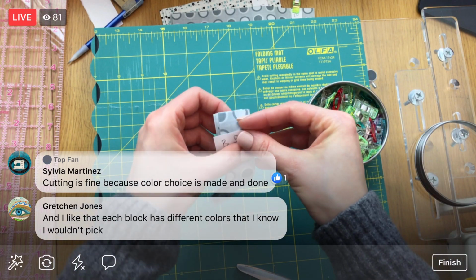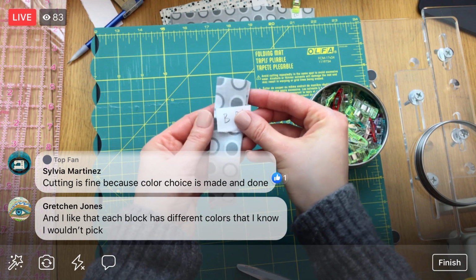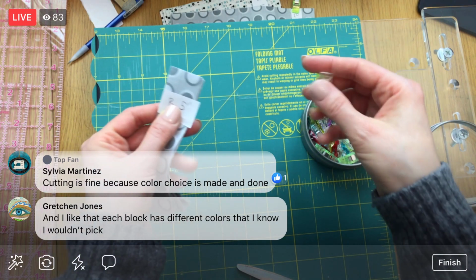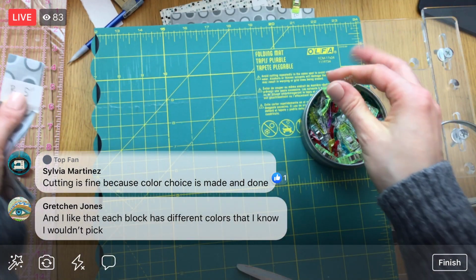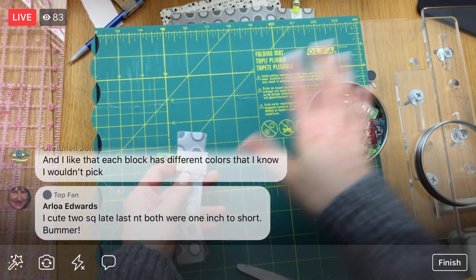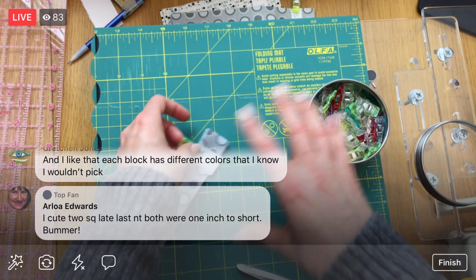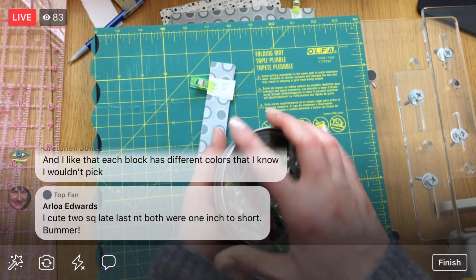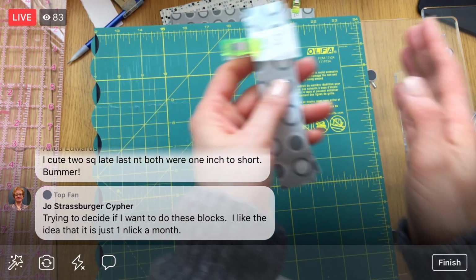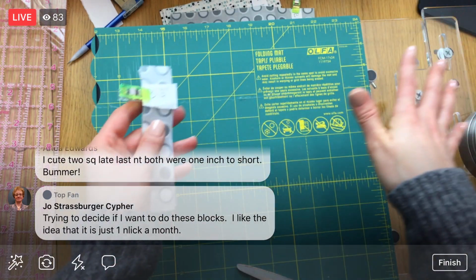Yeah, exactly. So Gretchen says, I like that each block has different colors. I know I wouldn't pick. So that's another one of the fun challenges of this. If you're going to do the colors that the designers are doing, you don't have to. You could just pick a color scheme and do all the blocks in the same color scheme. But I do kind of like the idea that each block is a different color scheme.